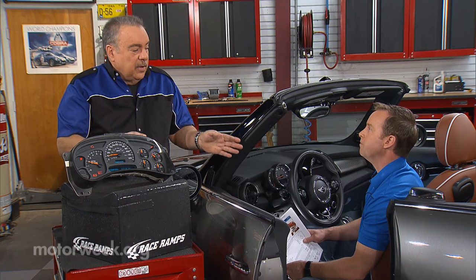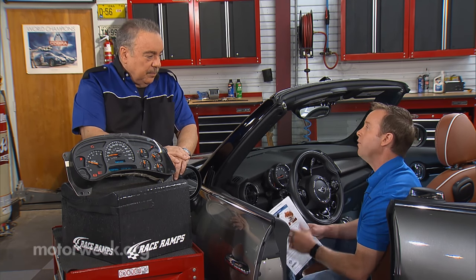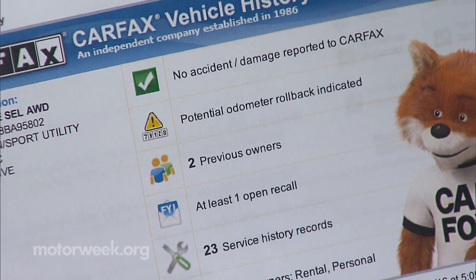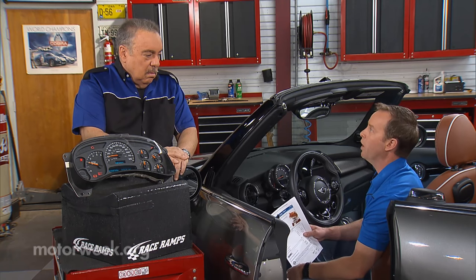Right, and a Carfax vehicle history report is going to disclose these sorts of things. A Carfax report will tell you any flood damage that's been reported to us. It'll tell you if there's a potential odometer rollback on the car you want to buy, and it'll also tell you about those all-important recalls that are on millions of cars that people are driving right now.